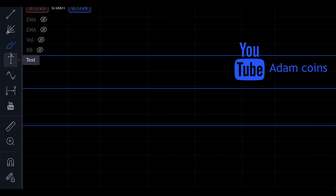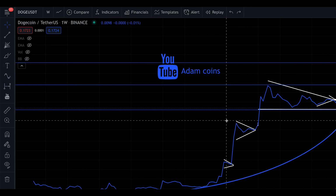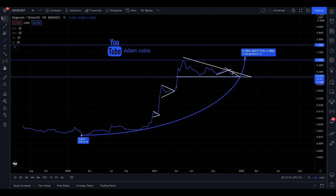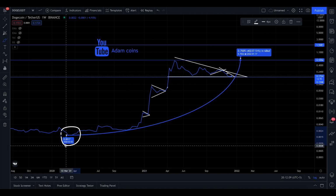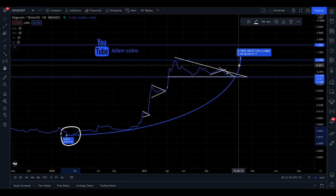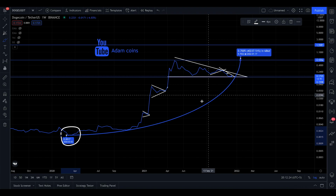If you go to the tools panel right there and click on this place, you can see a forecast. What it does basically is forecast the prices in a curve manner, in an arc manner. This one takes you all the way like this. So there's a starting point right here, and you can see it started on 2nd of March 2020, when the price was 0.0017, and then you continue all the way like this until not today but basically next year, 17th of January.